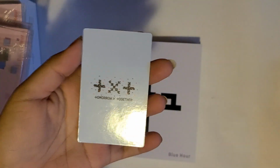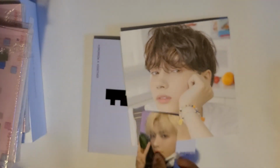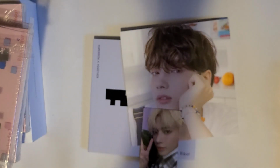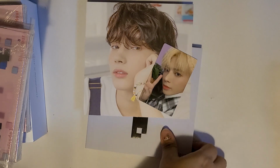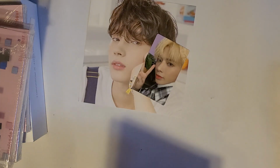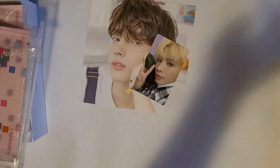So I got 1, 2, 3. Got 10. Oh my god. So cute. I low-key wanna collect Taehyun for this version. But let's see how we do it. But yeah, we have Taehyun and Hueningkai. So let me go ahead and open another version.